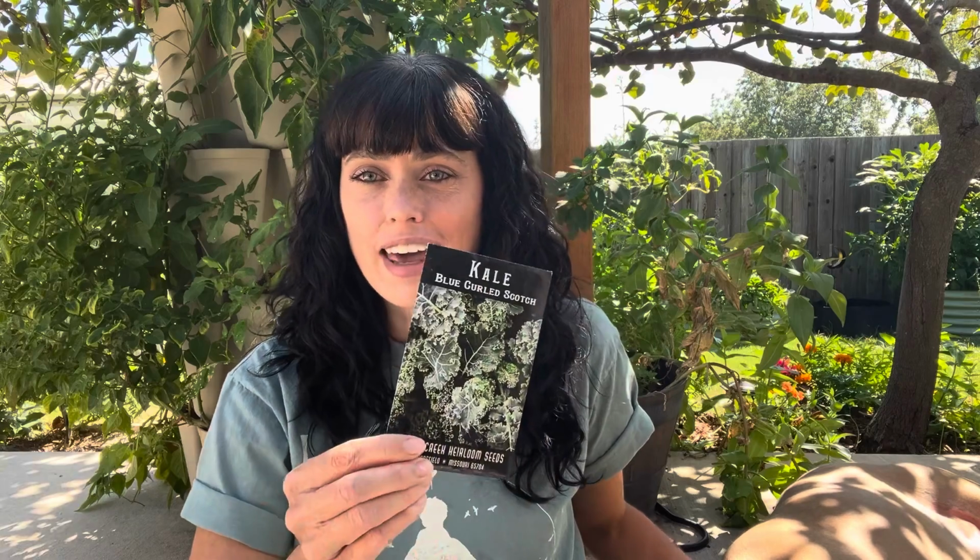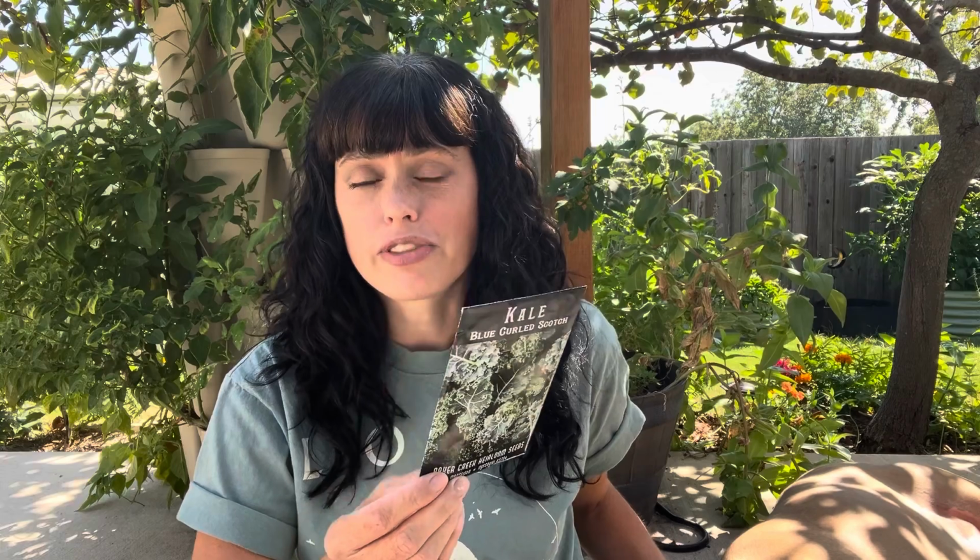The next variety is going to be kale. Now kale is ridiculously cold tolerant. The Russian red variety of kale is frost tolerant all the way down to 10 degrees, which is really freaking cold. So this one is really great if you want to be kind of a lazy gardener and not want to have to do much frost protection. Kale is going to be your buddy there. And it is also a nutritionally dense crop. It is also cut and come again.